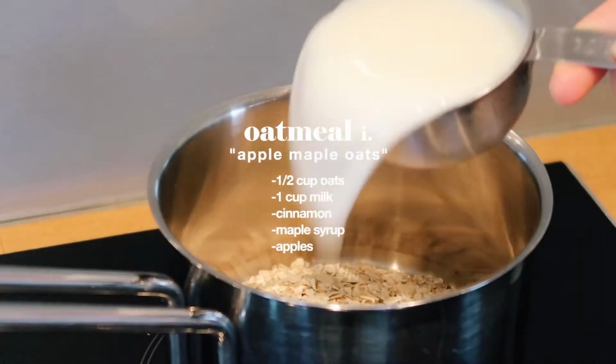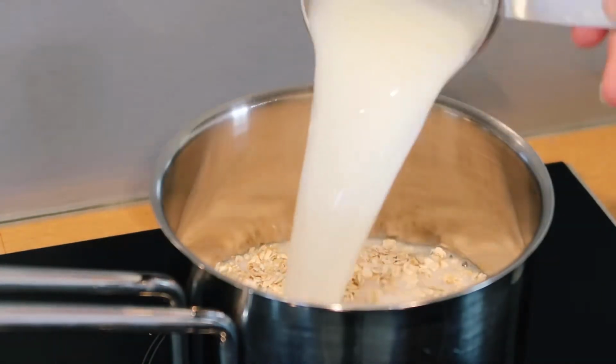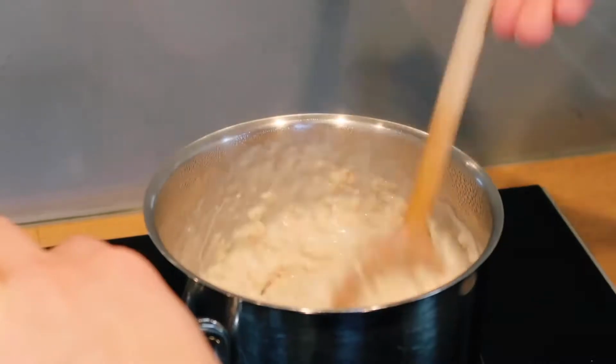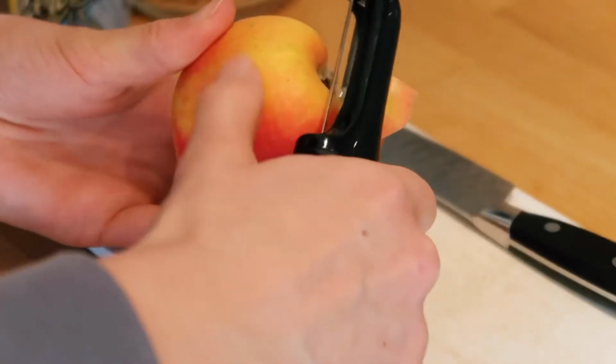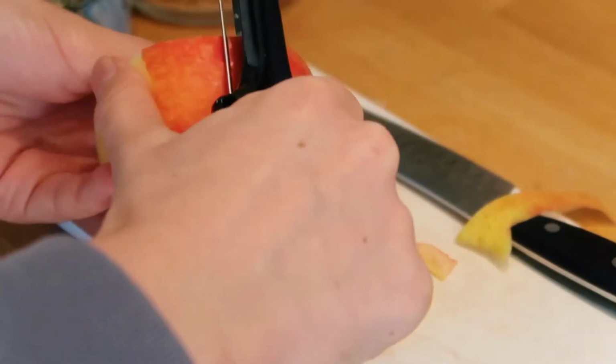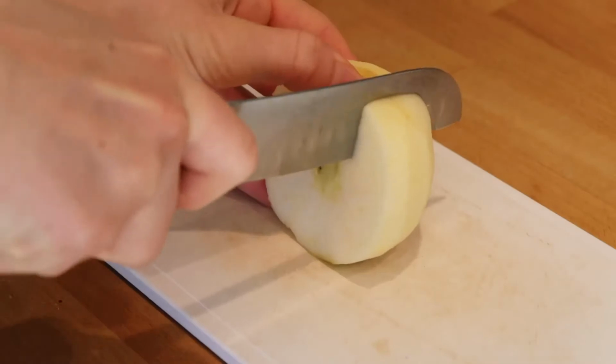So starting off with Monday, these are my standard apple maple oats. First up, you just add half a cup of oats, then half a cup of milk. For the last half cup, I like to take half water and then the rest milk. Like you do with every other oatmeal, cook it on medium to high heat until it gets thick and creamy.